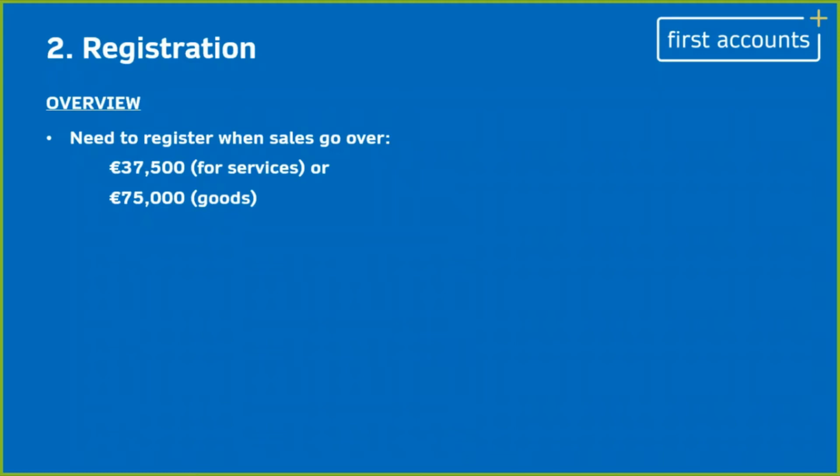the threshold for services. Very important to note that this threshold is the accumulated amount of sales over a 12-month rolling period. It's not linked to the annual tax year. It's not linked to your company's tax year either. It's accumulated over a 12-month rolling period. So if at any time, let's say between March 2019 and March 2020 or 2021, you have sales that surpass 37,500 and you sell services, you must register for VAT. You have to just register. It's by the law.